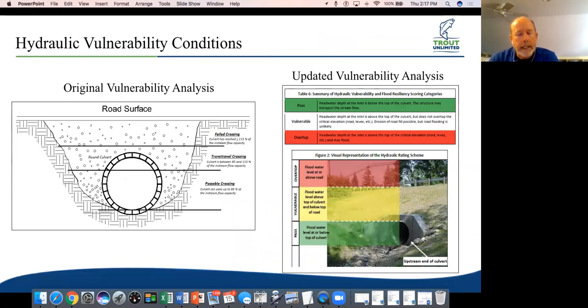So here's a couple good schematics. We worked with New Hampshire on the design on the left. And that was the original. We built a model that would allow us to collect field data that Joel will talk about in a bit. Collect field data, put it into a hydraulic model, and come up with a vulnerability analysis of when a structure would fail. And as you can see from that schematic, there's passable, transitional, or vulnerable, and then failed on the left-hand one. And you can see where that failed line is.